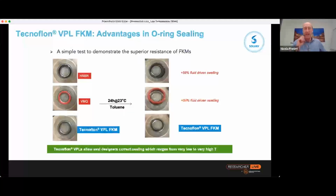Now, this was the picture that I like better than this representation, because it's a simple experiment that everybody can do, and that shows very quickly how chemical resistance translates into a real application. We have made the same O-ring based on HNBR rubber, on silicone, and on our Tecnoflon VPL FKM, so fluoroelastomer. And we have immersed the 3 samples in toluene for 1 day at room temperature. The next day, we observed how much swelling, the chemical resistance looked like. So the swelling means volume increase. That means that the toluene could enter, could diffuse into the O-ring.